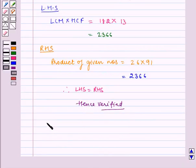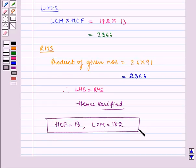Therefore, the required answer is HCF is equal to 13 and LCM is equal to 182. I hope you understood this question.